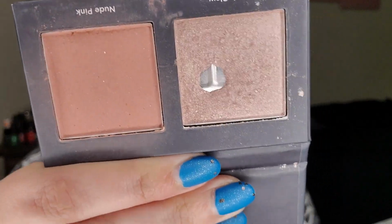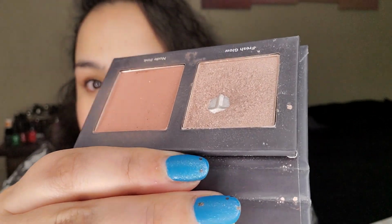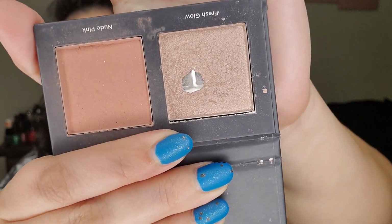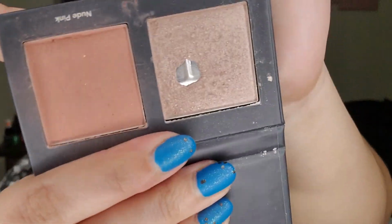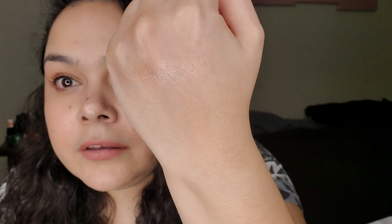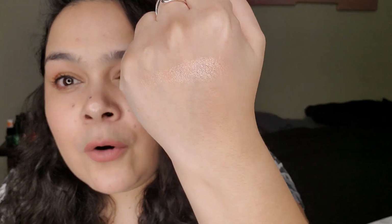This little face palette from Ulta was never in this project, but since we're talking about highlight and pans and my love for pink eyeshadow, let me show you guys. Look at that major pan that I have in this highlight from Ulta. This is in the shade Fresh Glow, and it's another pinky highlight. Let me give you a quick swatch. There you go. It's so pretty.